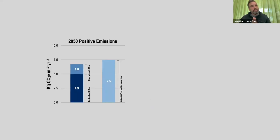And what's interesting here is we're comparing on the left side of this chart the embodied and operational CO2 emissions. Here we see that the embodied emissions are actually about 75% of the total emissions over the life of the building, and this is per year.